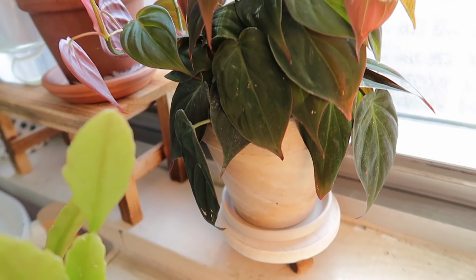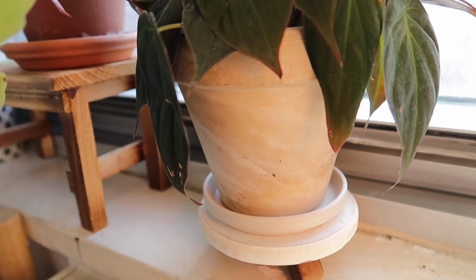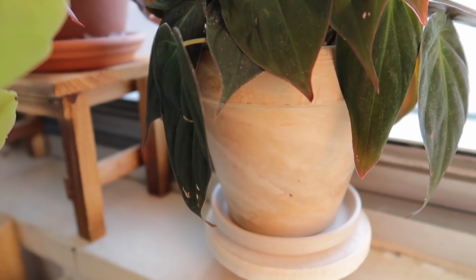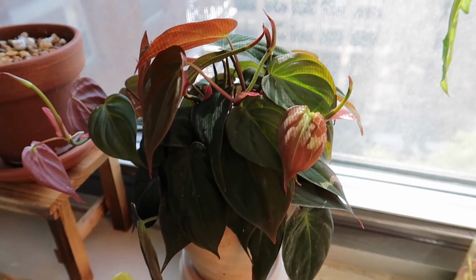Here you'll see a beige marble terracotta. This one I definitely got at a plant nursery. They don't sell these at the big box stores. And again, if you go to any plant shops or plant nurseries, there's a chance they might carry something like this.